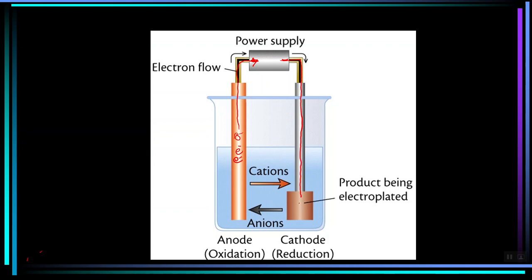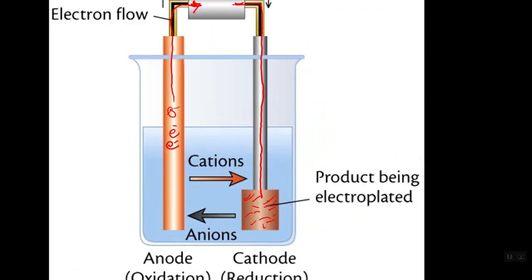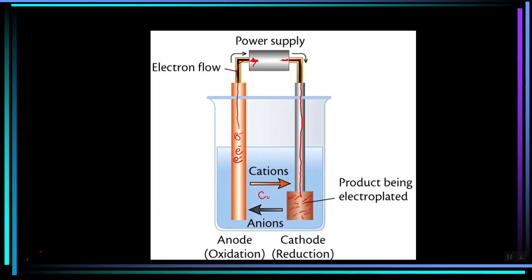So here come the electrons. The electrons are now going to fill up our key with electrons. So the key is now going to be negatively charged. Okay? Lots and lots of negatives. So what's going to happen is it's going to attract the copper ions that are released by this process, by giving up electrons. It's going to attract them, and they're going to stick to your key.